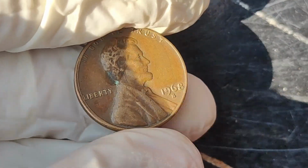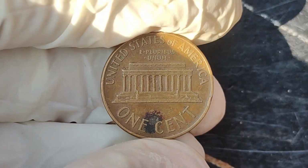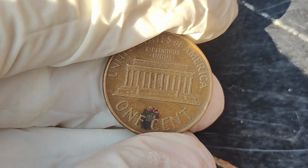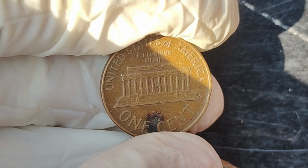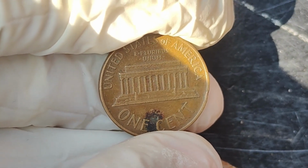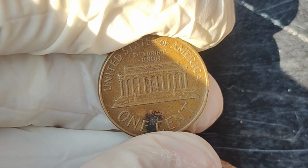If you look at Lincoln's profile, the date, or the word Liberty, and see a doubling effect, congratulations, you might be looking at one of the rarest coins in existence. But here's where it gets even more interesting. The higher the grade, the higher the value.